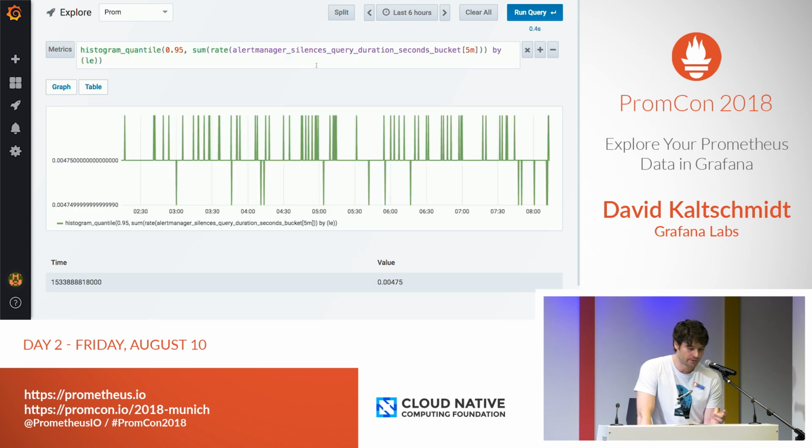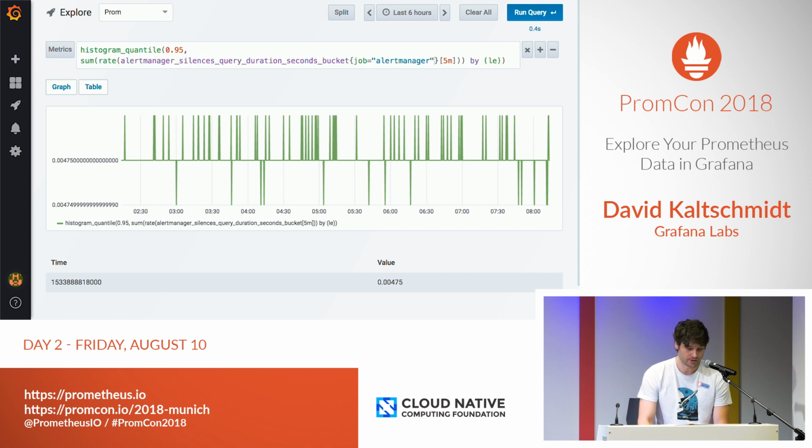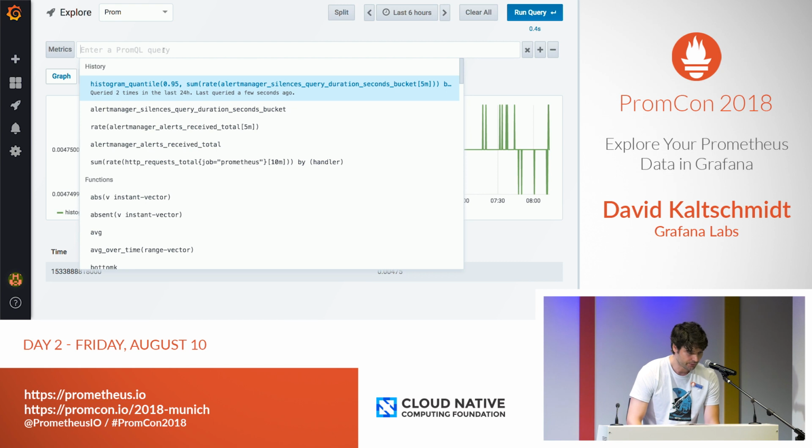Okay. So this fills out what we hope is a good default function call for your buckets. But these are just meant as quick starting points, because then you can start iterating through these queries here. And for example, you can break this down by, I guess, job. Well, it's only the alert manager job. Okay, no surprise. Anyway, yeah, so we have those.